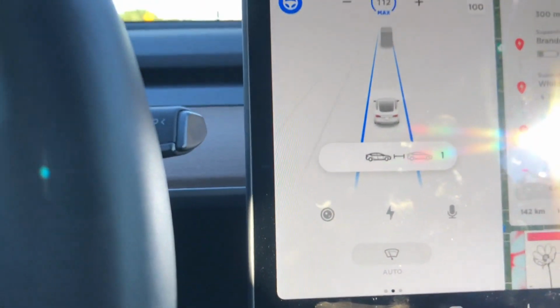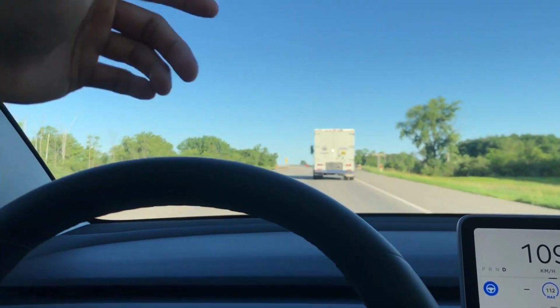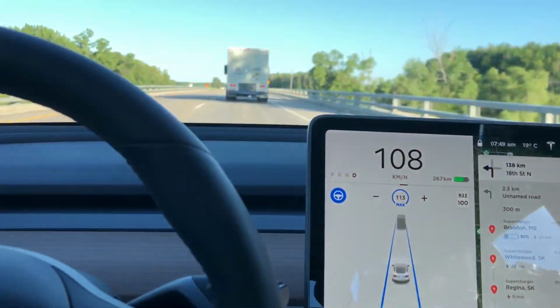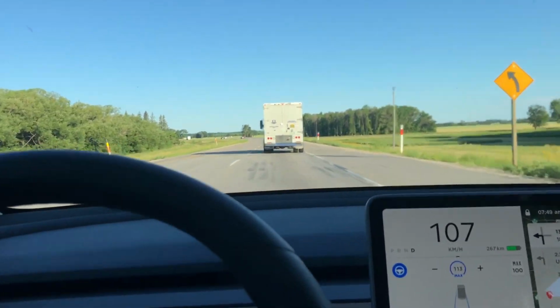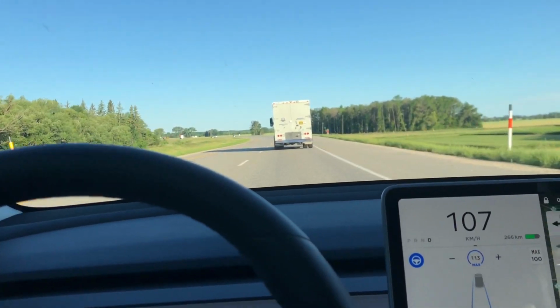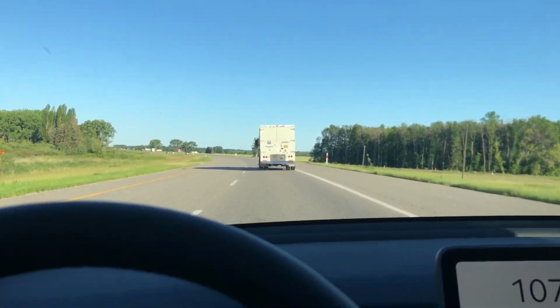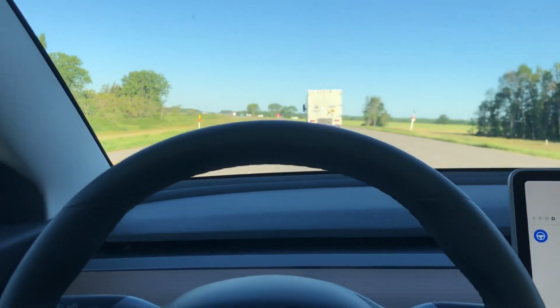So I set the following distance to about 2, so that it keeps a little bit of distance between me and the trailer in front of me. I can set this to 3. I think 3 would be the best number to follow this van, but I don't want to be too far behind him so that I still get that drag, but I want to be close enough so that it negates most of the drag that this car would have got if it was going alone.